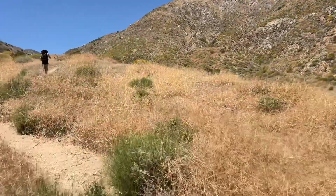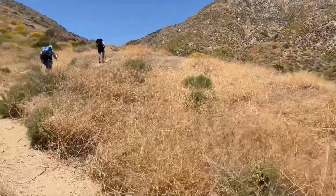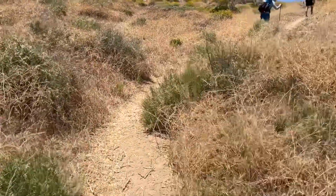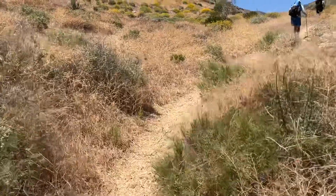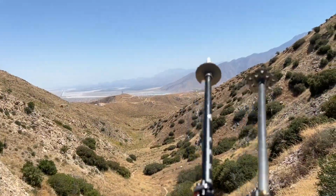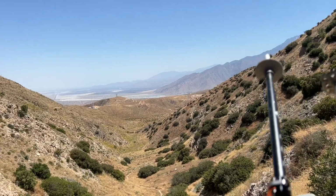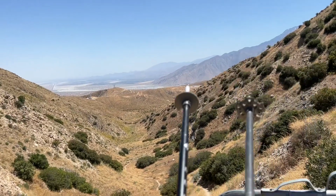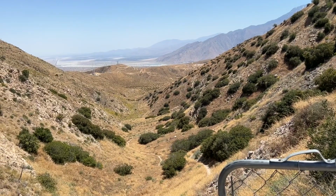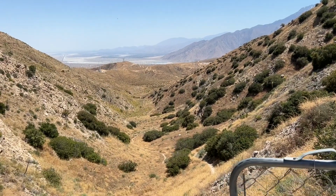Well, it's about 91 degrees. Got a final push up this pass, and it should be not quite so much uphill. Well, we made it to the top. We started this morning over there somewhere, came down across the valley, and then made our way up this very steep canyon. And I'm very happy to be on the top.